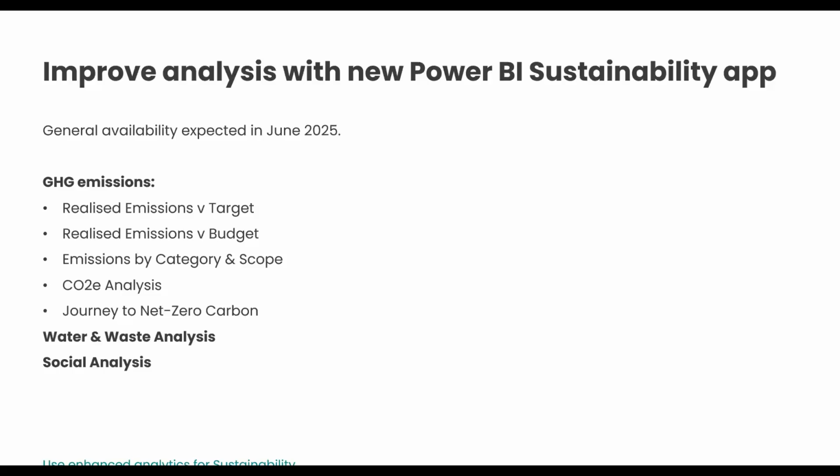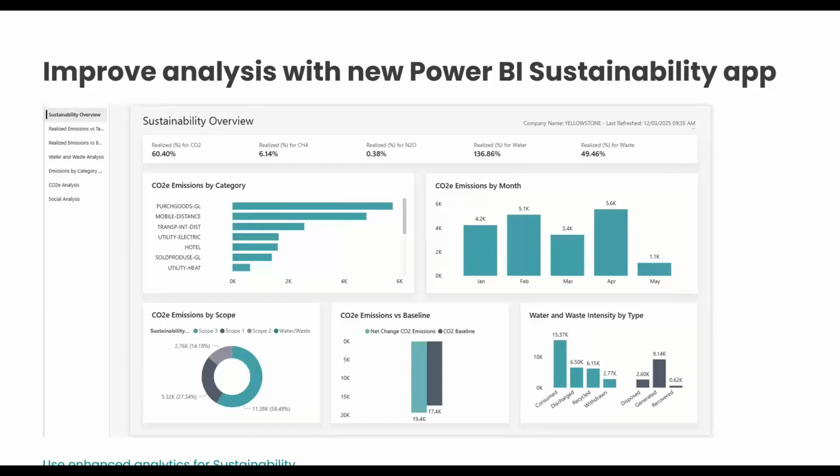But this is taking it to Power BI, and we're starting with greenhouse gas emissions, various metrics, visualizations, realized emissions versus target, etc. Probably better if I show you a screenshot. This is kind of a good representative example. Various analyses based on the data from Business Central, of course. Also carbon CO2e, carbon equivalent analysis.